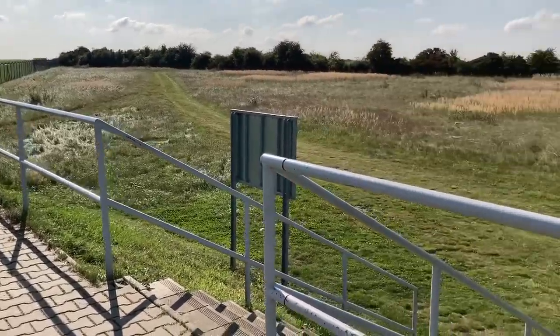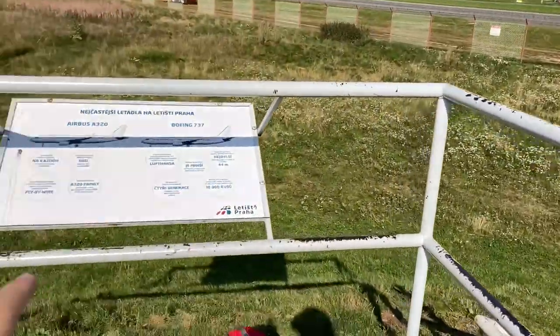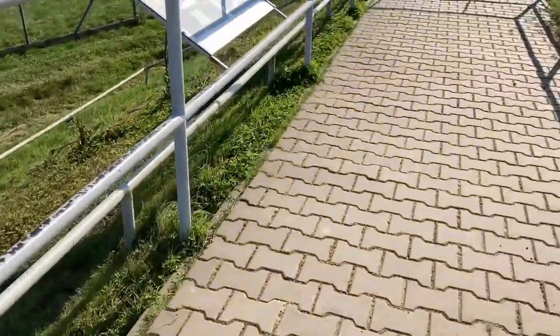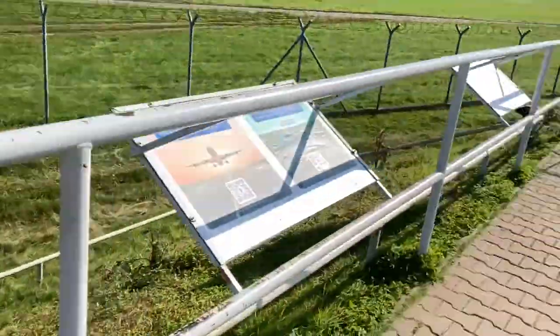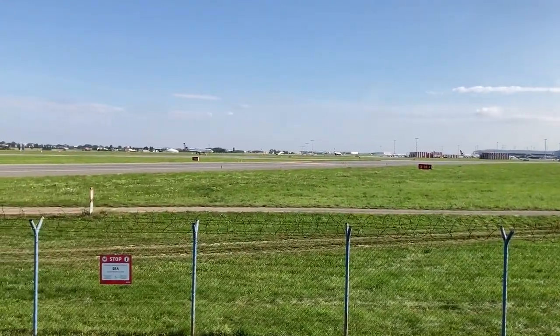Welcome to the plane spotting platform here at LKPR. They have these little information things about A320s, 737s, basically all the common aircraft here at PRG besides the A380. And yeah, it's pretty cool. And I'll finally stop babbling and let's get on to the plane spotting.